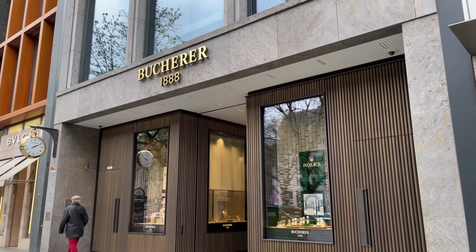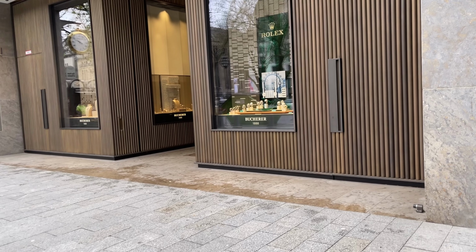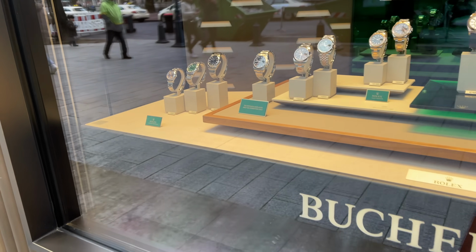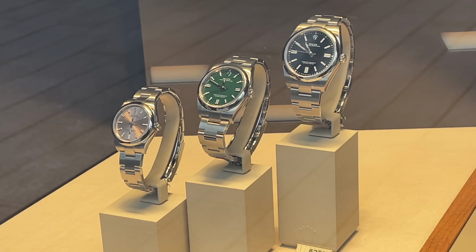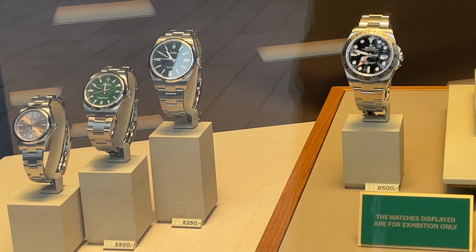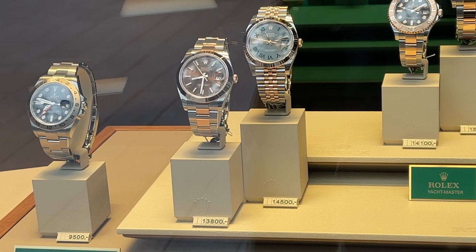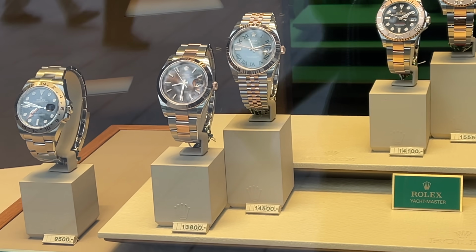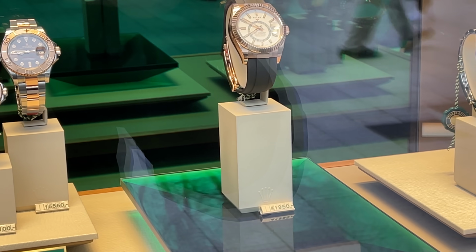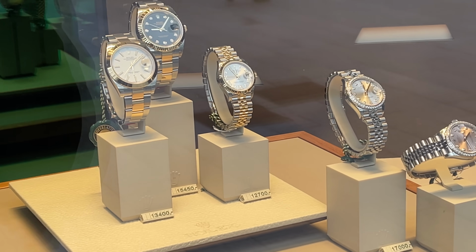On our way to the last authorized dealer now, which is Bucherer. In the display we can find some Oyster Perpetuals, all marked with the retail prices. A Rolex Explorer 2, more Datejust and some Yacht-Master. A selection of Sky-Dwellers and more Oyster Perpetuals and Datejust. Actually no hype sports model on display over here.